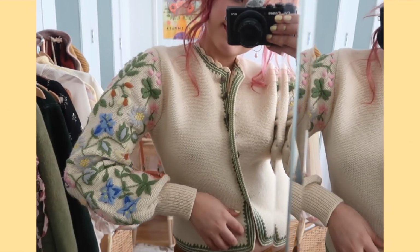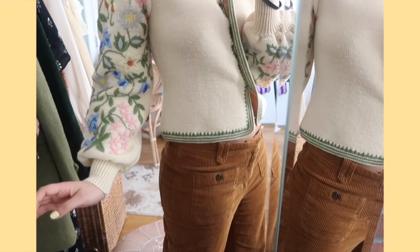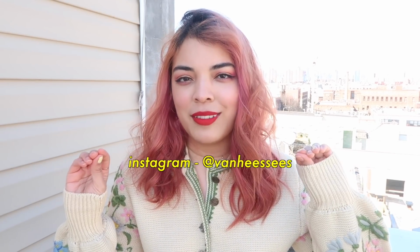I specialized in knitwear from my junior to my senior year at FIT, so just making clothing and especially making textiles like knitwear, it really just made me appreciate knitwear a lot more. There's just so much love and intricacy in the knit stitches. I'll put the name of the vendor here on the screen because I don't think I can really remember it off the top of my head.